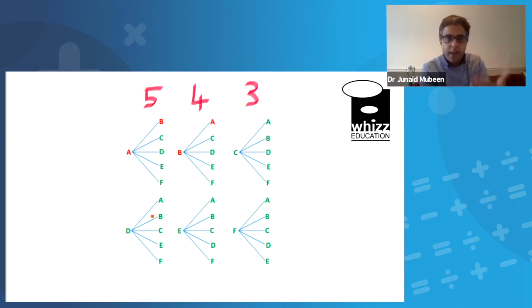And you can kind of see a pattern here, because then person D only has 2 new people to say hello to. Person E has only 1 person. And person F by that point has actually said hello to everyone. And so there's actually nothing left for person F to do. And so the total number of greetings, if we add all these together, 5 plus 4 plus 3 plus 2 plus 1 is 15.